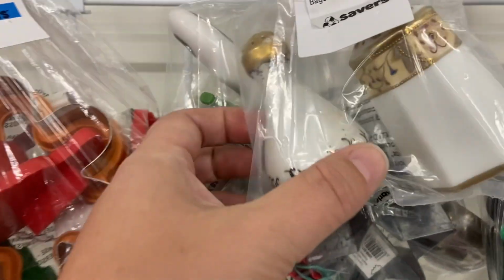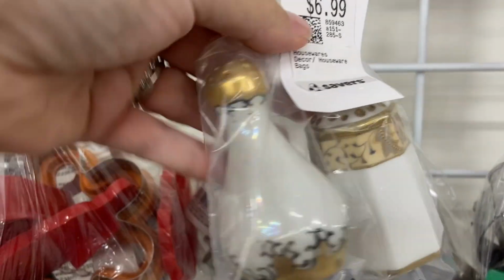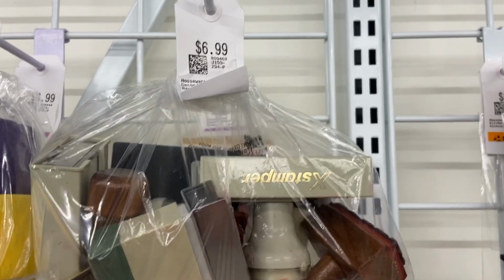I don't know. So if you watched my Thrifty Quickie from a few days ago, you saw I picked up a bunch of these single shakers. Well, this is why you go back every day, right? Here's another bag of them. Here's some more. And one of them said Nippon. How cool is that? I hardly ever find Nippon pieces.